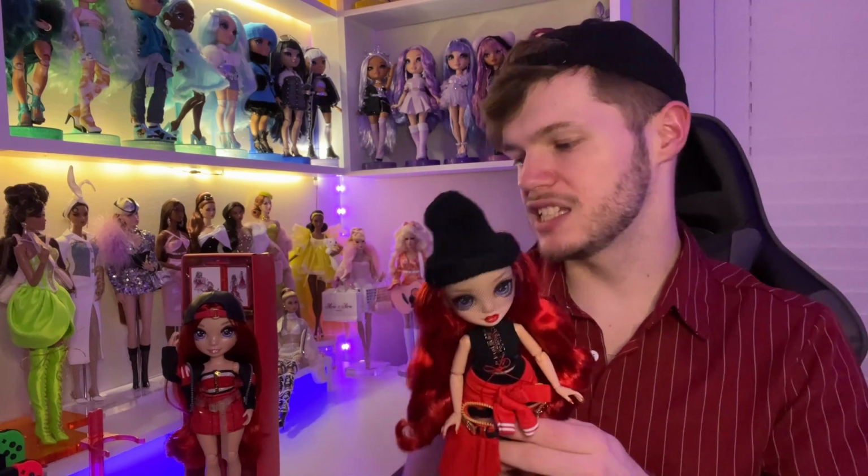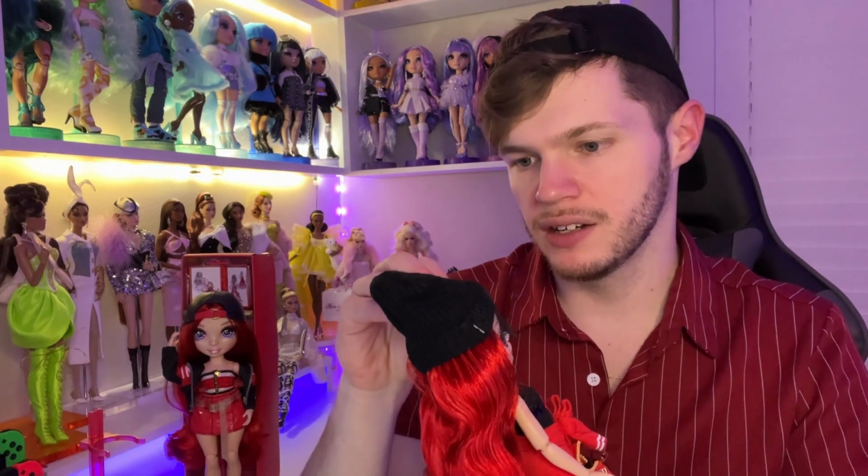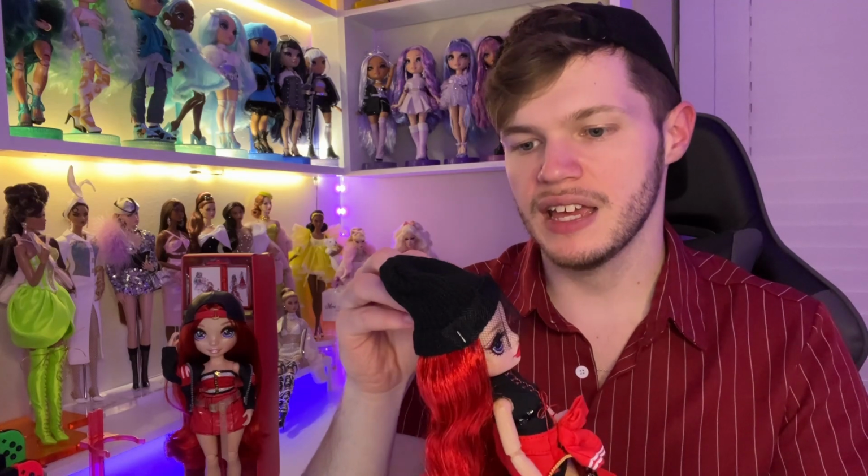Really soft black beanie. Same as Jade's beanie. Same material, except we have a veil on top of it. And there is a tag. I do want to take off her beanie, so I'm sure they, ooh, I do not want to cut her hair though. I don't want to cut the beanie, but I don't want to cut her hair. I'm going to have to do this part off camera.